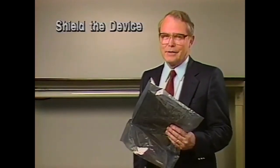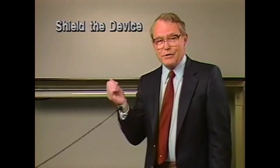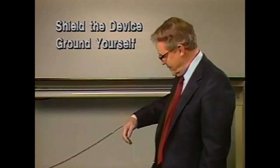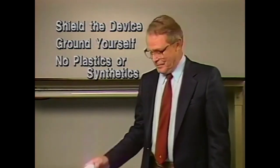We all have to observe 3 simple rules. If you're not working on it, shield it, either in a bag or inside a computer system. If it's not shielded, don't touch it unless you're grounded. And if it's not shielded, don't let non-conductive plastics get close to it. We want the personal computer to be as reliable as the toaster. But if it does come in for repair, we want to be sure it goes home fixed. It's up to you.